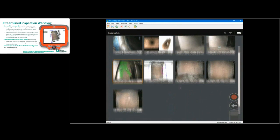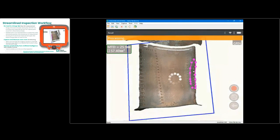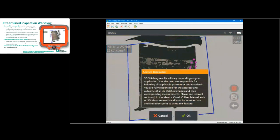Okay. Moving away from the single images associated with blade tip clearance, I'm just going to quickly take you through 3D stitching. Here we have a previously saved image. It looks like one saved image, but actually this is a composite image that contains three separate images.